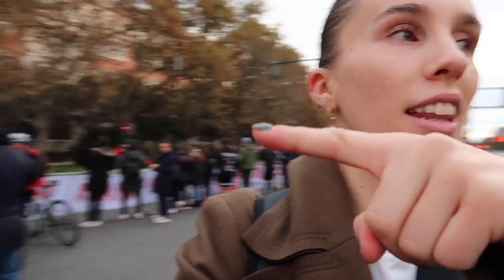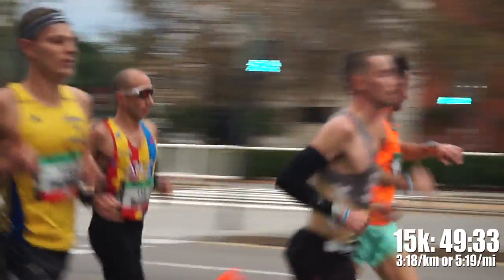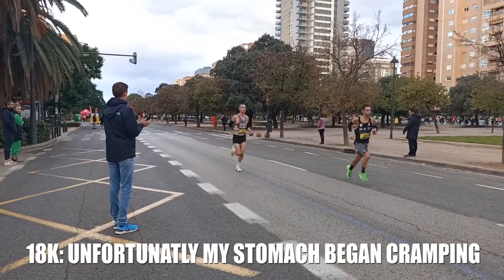So I think he came through 11k spot on, I think, by my calculations. But yeah, he was looking strong. He was with Dougie, the guy we met yesterday. He was really nice. So hopefully he can stay with them. And then they'll be coming back round. They were just there. And now they're going to be coming back round here at 18k. Let's go, man.